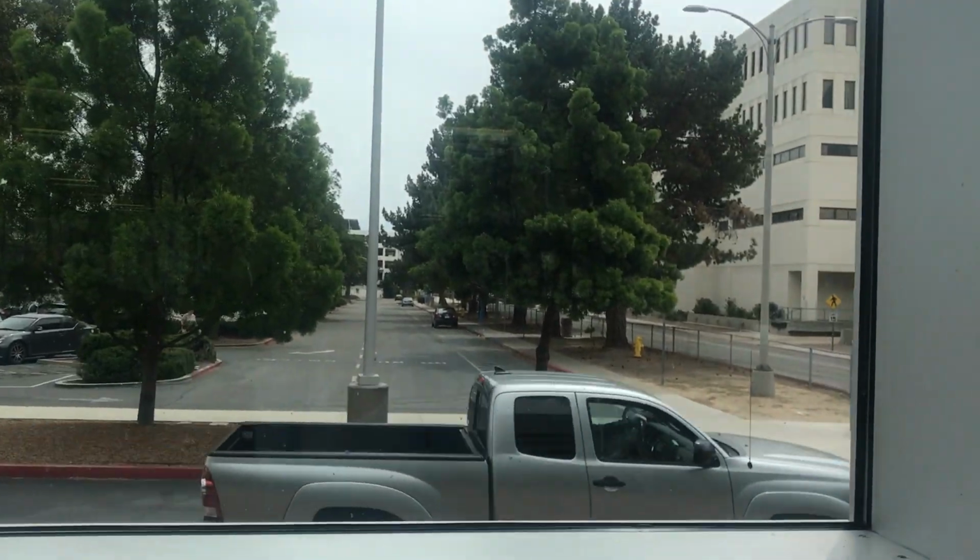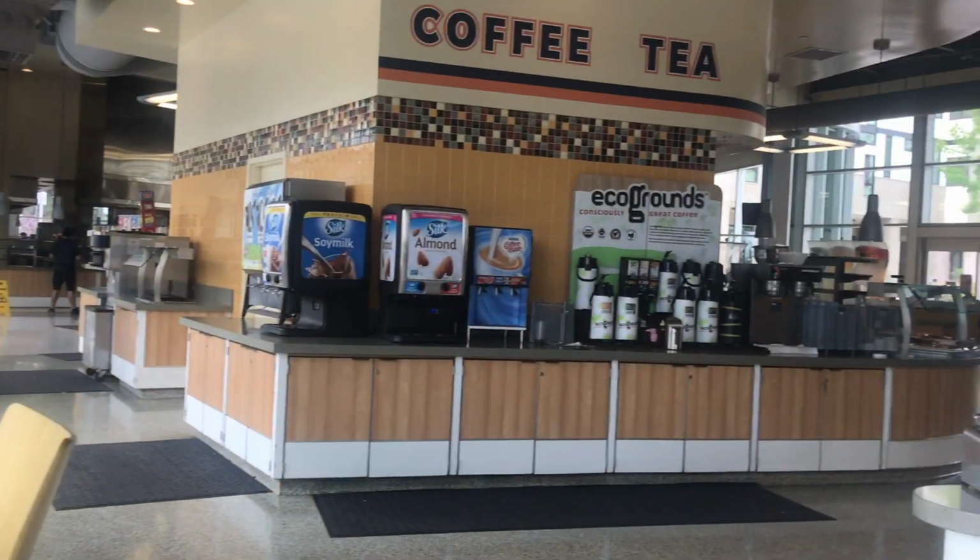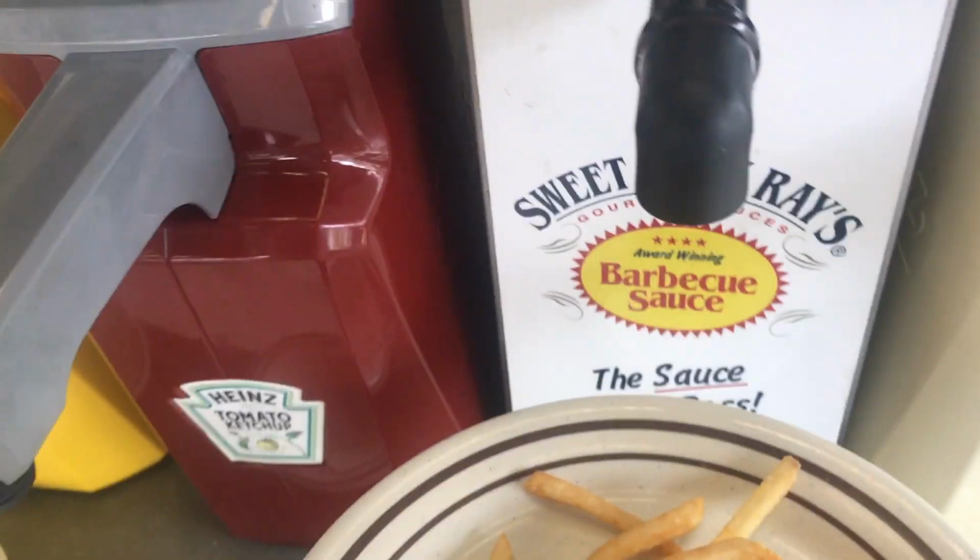So that's what I'm eating for breakfast this morning. Got a nice view of the parking lot. Over there is the coffee area. They also have milk and all that. And then I got fries because I'm weak.